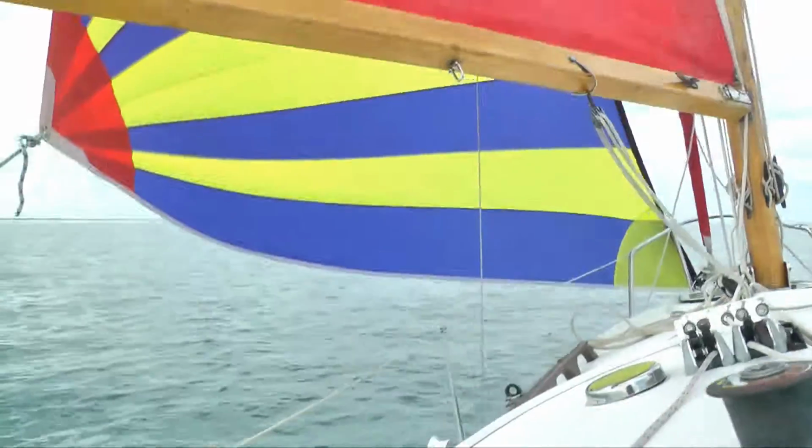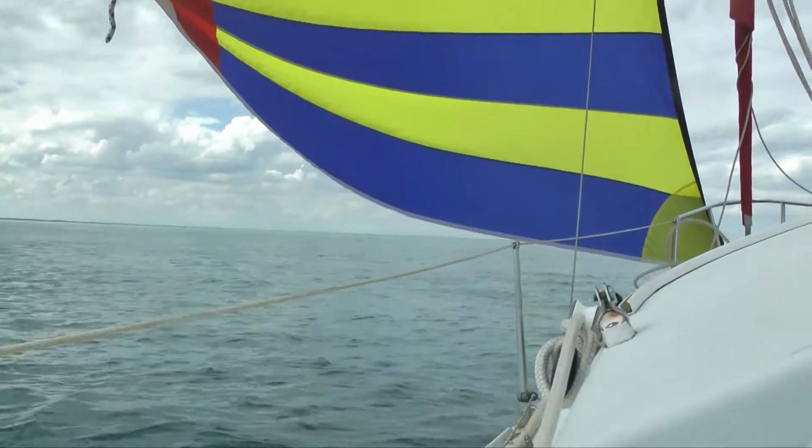The wind died, we put the engine on, and now it's gone round 180 degrees. It's turned into a nice little gentle sea breeze, so I put the Ghoster on. My wife insists upon calling it the Ghostie.